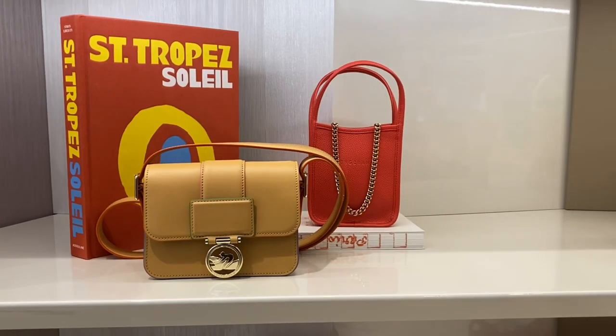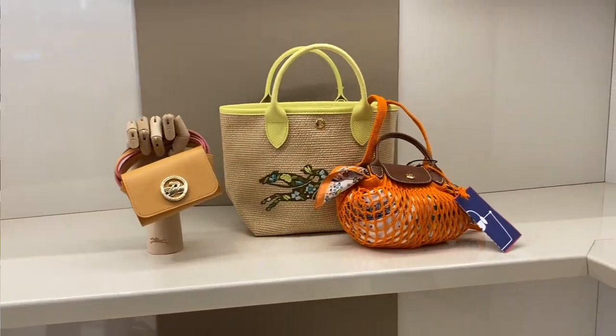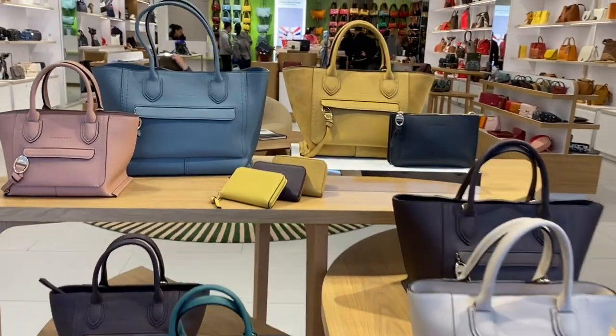And today we are going to be going to Longchamp's boutique store in Yorkdale, as well as Longchamp's outlet store at Toronto Premium Outlets for a Longchamp retail versus outlet showdown.